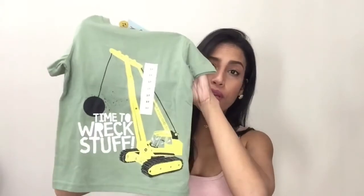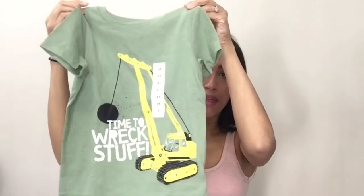Next is going to be a shirt for my son. And I found this shirt. I knew he would love it. And it says, time to wreck stuff. So I grabbed him this shirt.